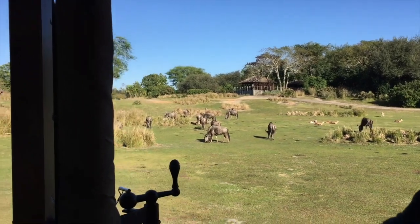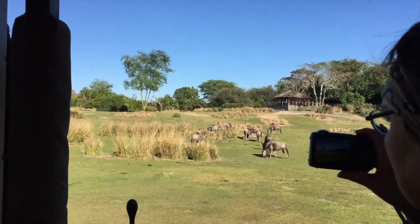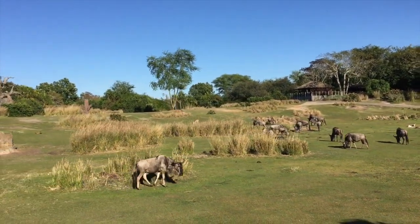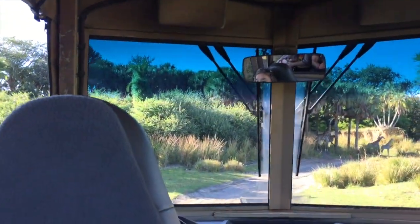A little bit further behind those wildebeest will be springboks, those smaller antelope species. The springbok will be one of the top 10 fastest animals in the world, reaching speeds of up to 50 to 60 miles an hour.